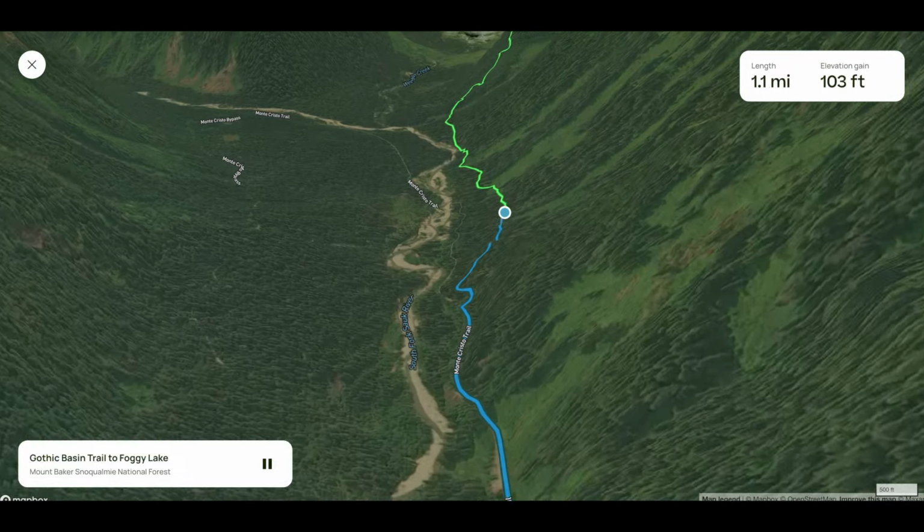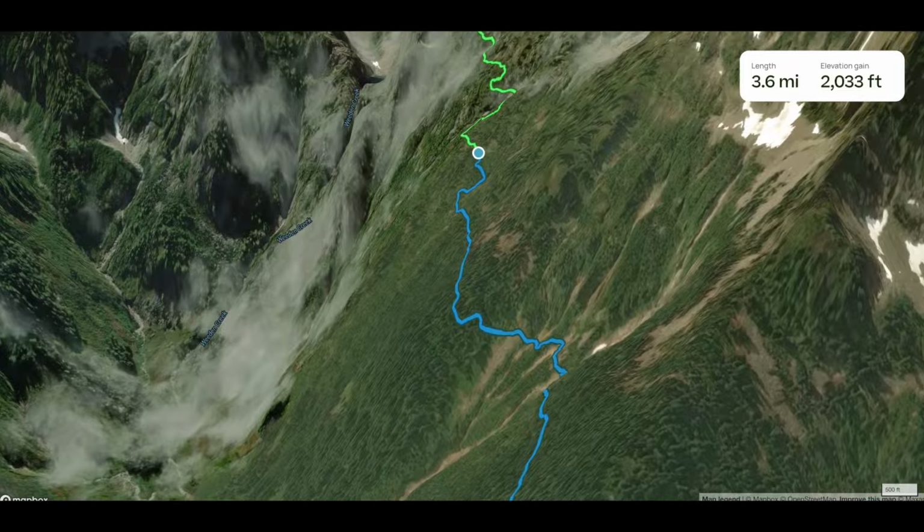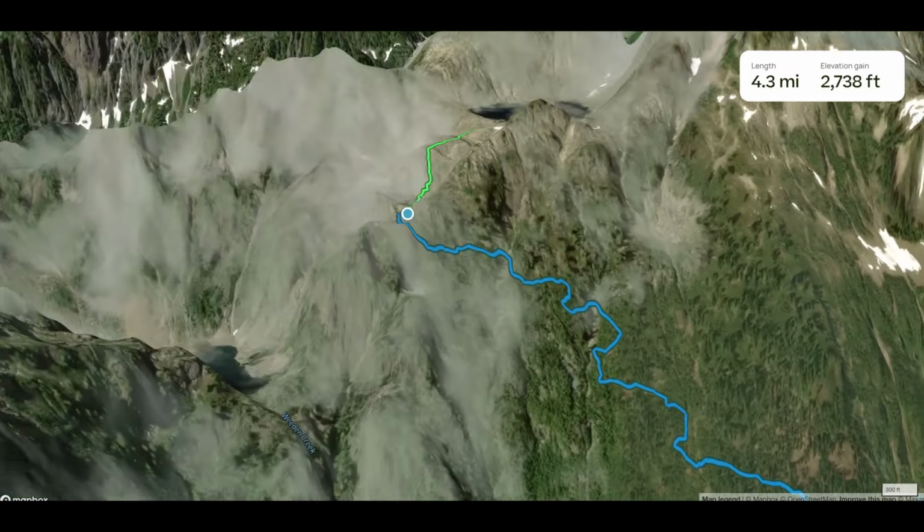Welcome back to the channel, guys, and in this video we're going to talk about our hike through the Gothic Basin Trail. This hike was around 9 miles out and back, and I gotta be honest, this was a steep hike at parts that I didn't expect.